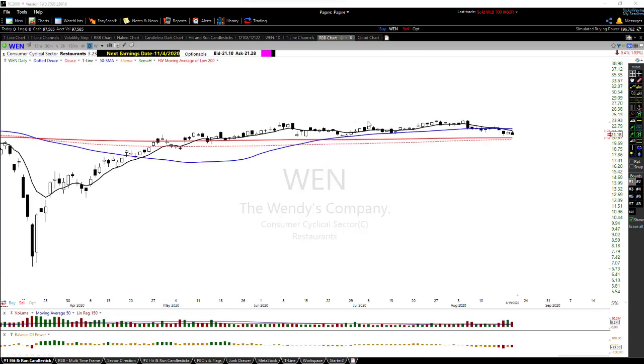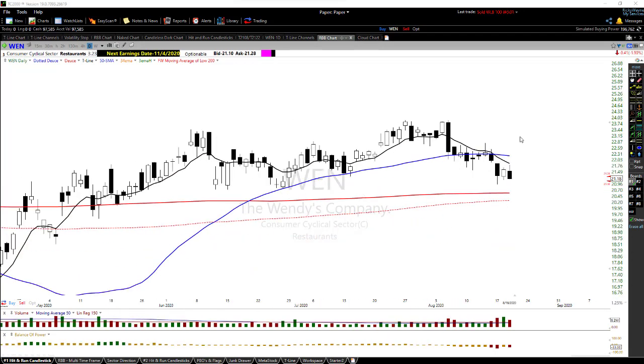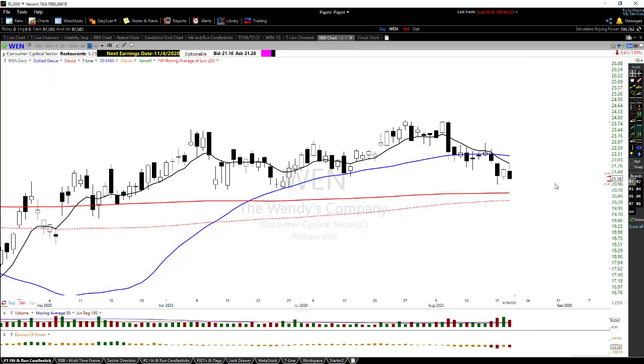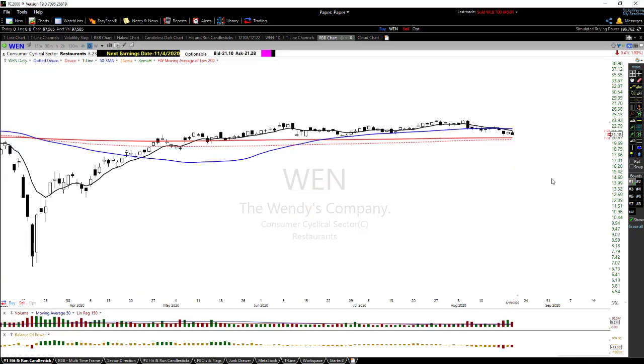How about some Wendy's? Wendy's short. Now, I know the 200 period moving average is pretty close here. That could still put together a 4% trade. I know that's not huge, but 4%, if you're trading an option perhaps, 4% can make you a lot of money in the option. 4% on the stock could be an easy 10-15% on the option.